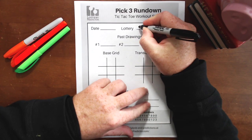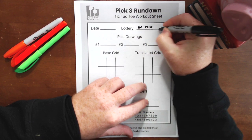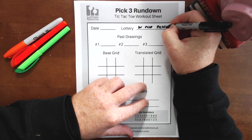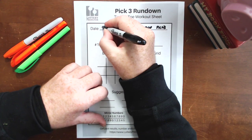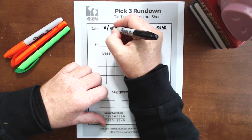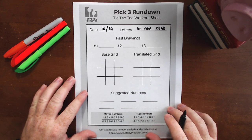The state we're going to be doing today is Indiana, specifically the Indiana midday Pick 3. And the date that we're going to start on, I'm actually going to start with yesterday's date, October 14th.